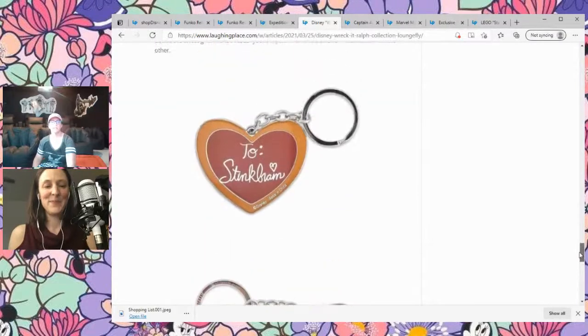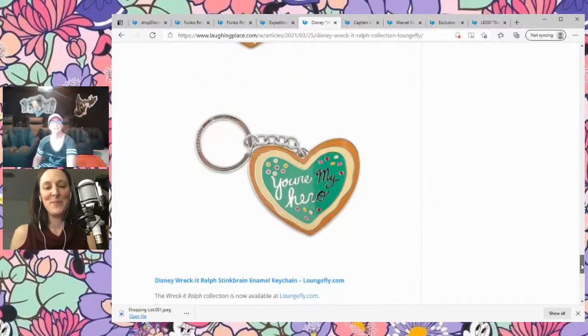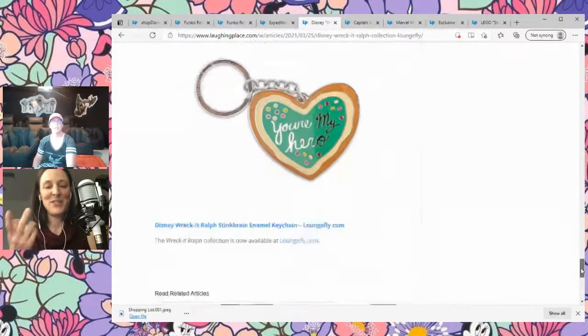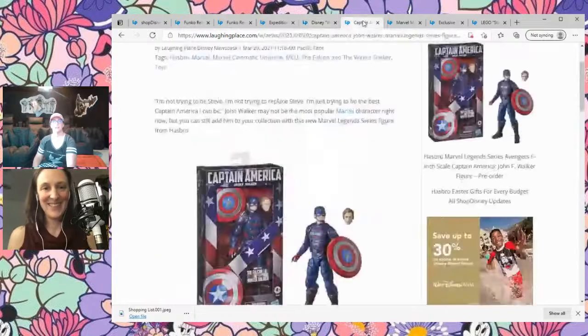And like the cute little cookie, the medal that she makes for him. Oh, yeah, so it's a sweet dual-sided keychain, and this way you've got two. "Stink Brain, you're my hero." Aww. And in the world of Marvel, we've got some Captain America fun.